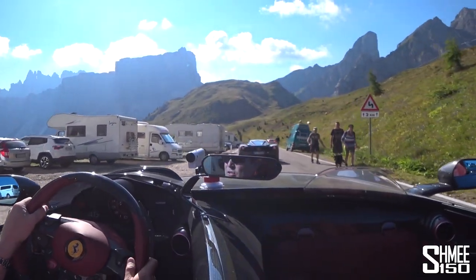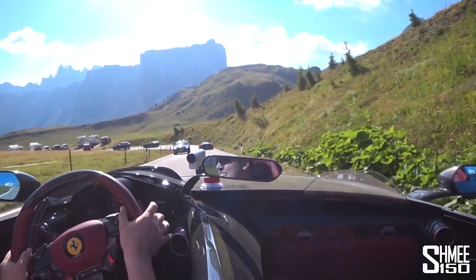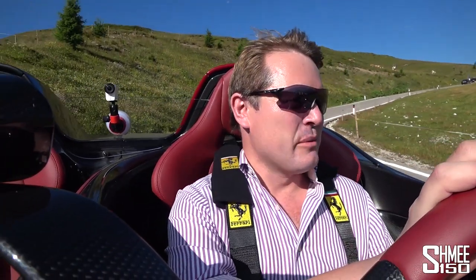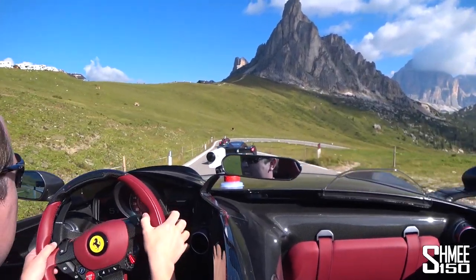This is pretty extraordinary. This is the road I drove up and down quite a few times filming before. Past the cows, plenty of hikers and cyclists. And again with a screaming V12, with a line of insane Ferraris in front. I mean, this is heaven.